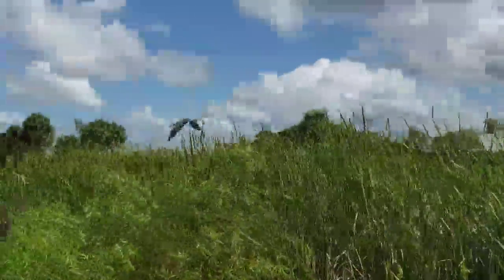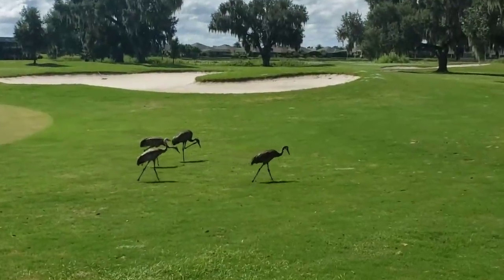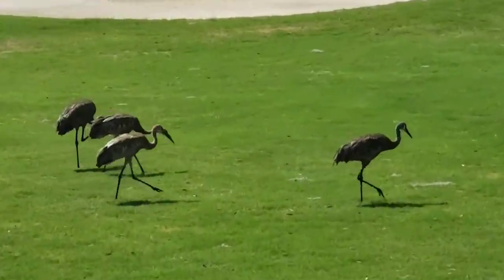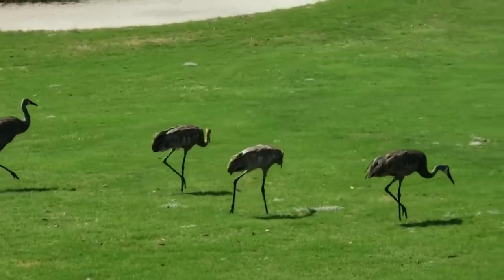Today's episode is going to be about the amazing wildlife in the villages. These are pictures that I took of animals that we actually saw since we moved here. Stay tuned till the end of the video and you're going to see a black bear that walked right down our driveway.